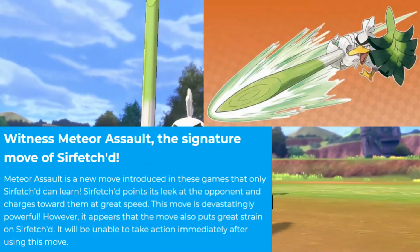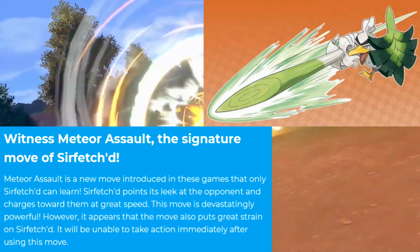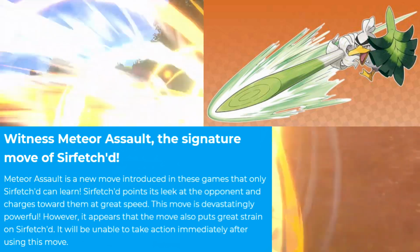So the final thing we learn about Sirfetch'd is his signature move, Meteor Assault. And this is the move we see in the trailer.